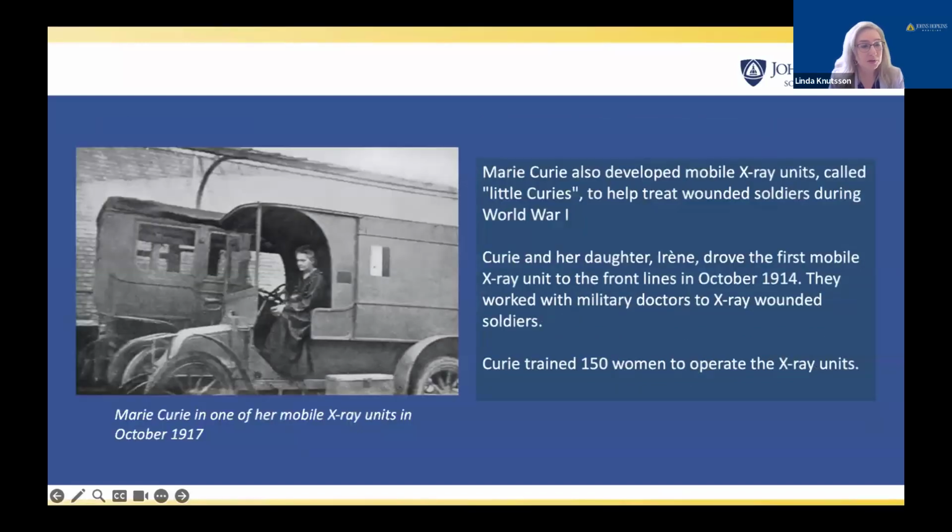So what she's not so well known for, I think, is that she actually did development in X-ray too. And she developed mobile X-ray units to help treat wounded soldiers during World War I. And she drove the first mobile X-ray unit to the front lines with her daughter and worked with the military doctors to X-ray wounded soldiers. And to increase this capacity, she also trained 150 women to operate these X-ray units.